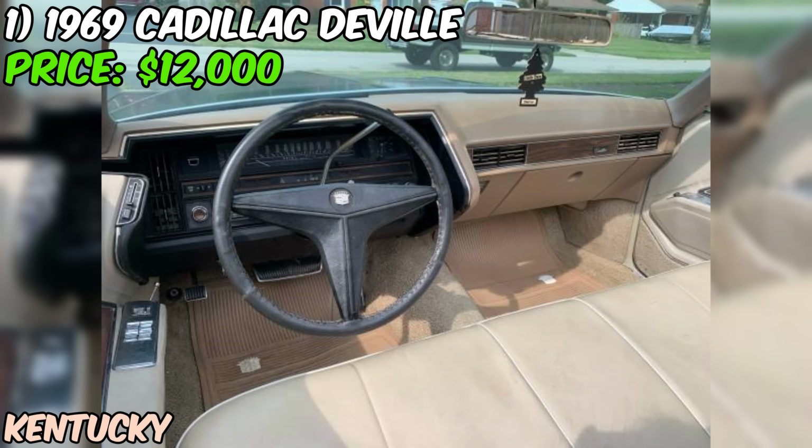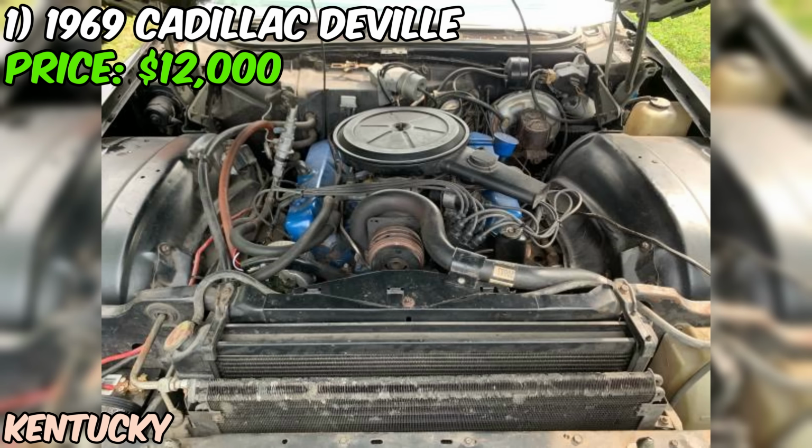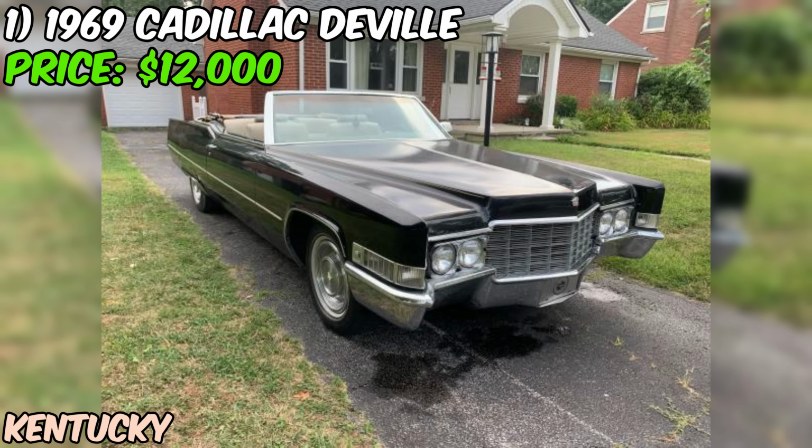Now, I gotta be real with you guys. This Caddy isn't perfect, but it's got so much going for it. The seller's being straight up about the convertible top needing replacement. But hey, that's just an opportunity to make it your own, right? The interior, though? Mint condition, baby. This DeVille is all about that smooth cruising life.